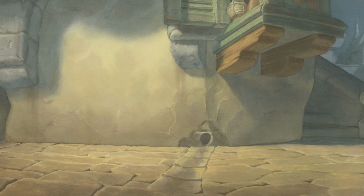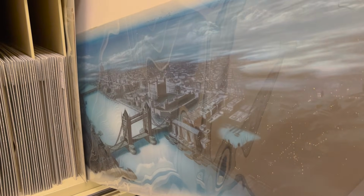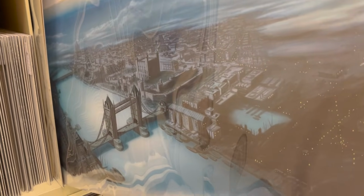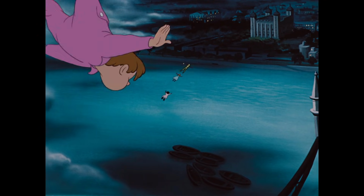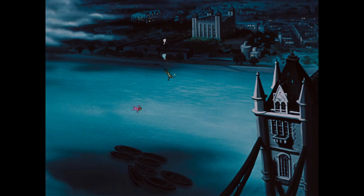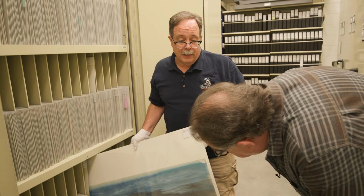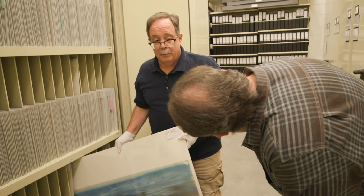That is unbelievable. So if you want to transport yourself to London, which I do, you could just pull out the background from Peter Pan. London from Peter Pan. Yeah, that's certainly, one could say, a memorable fly scene. Yes, in my mind, it's one of the best adaptations of Peter Pan that's been committed to film.